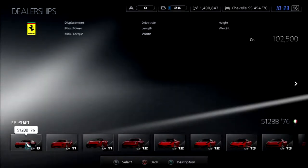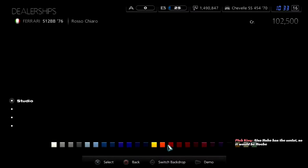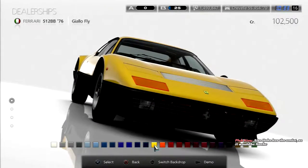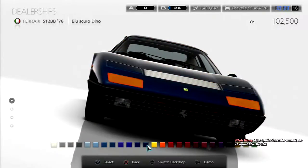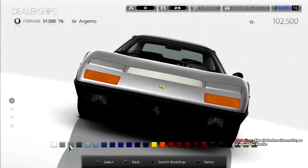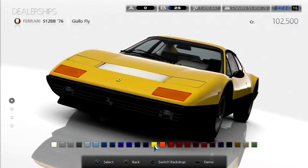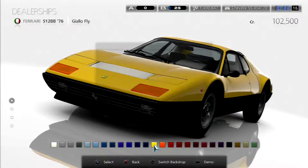So, we're going to use the Ferrari 512 BB. I want to use this car for A-Spec as well, but, you know, I'll just sell it and then buy another one. Or, I don't know. I don't even know anymore. Yeah, it's getting yellow.